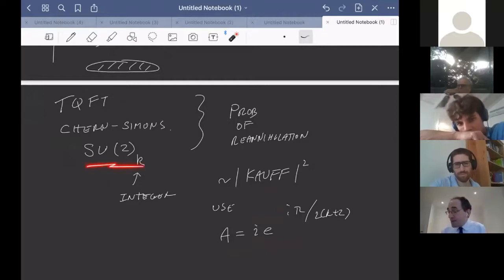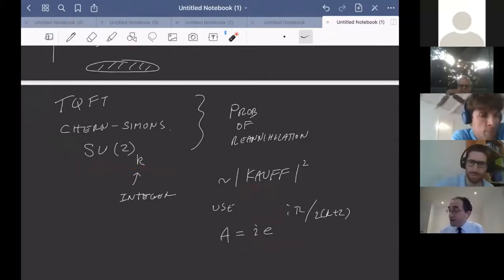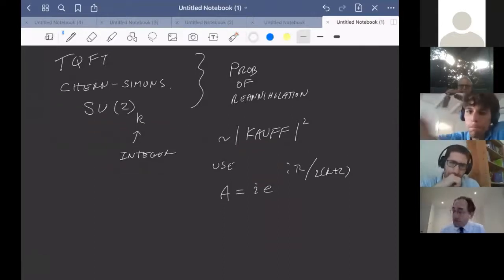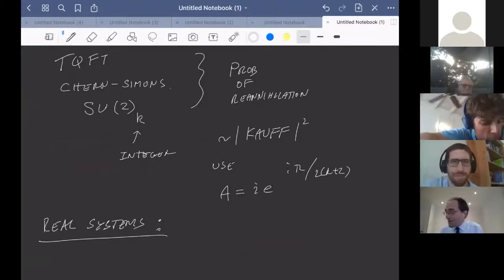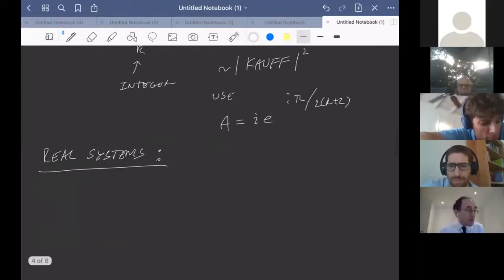Now the reason I've mentioned this for SU2 level K is because these are some of the simplest cases and they correspond to the Kaufman invariant, but they also correspond to some real physical systems. So real systems. The fact that it corresponds to real physical systems tells us that these topological quantum field theories are not just figments of Ed Witten's overactive imagination, but they're actually real physical things.